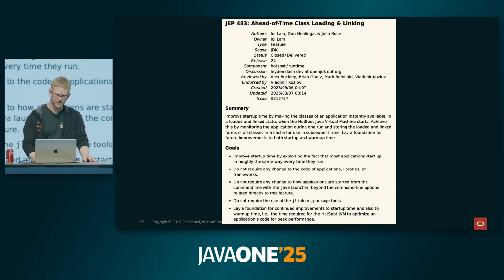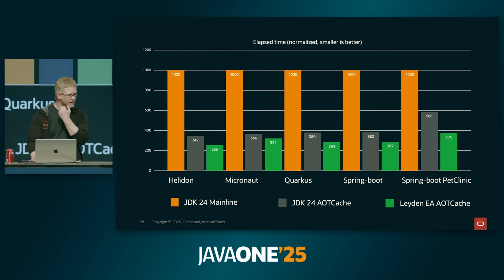So what does that get us, right? I mean, class loading and linking, that can't be that much, right? Well, if you were at the keynote, you already saw these graphs, but they show a number of frameworks and the getting started applications for those frameworks: Helidon, Micronaut, Quarkus, and Spring Boot. And we see not a comparison between the frameworks, but a comparison of JDK 24 out of the box versus the JDK 24 AOT cache after a training run.